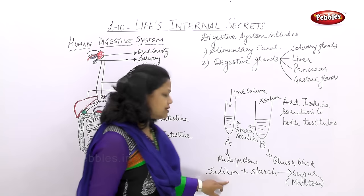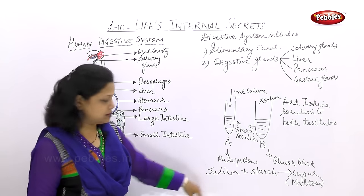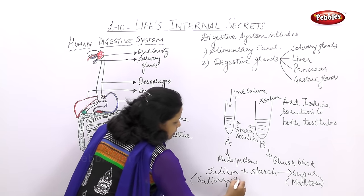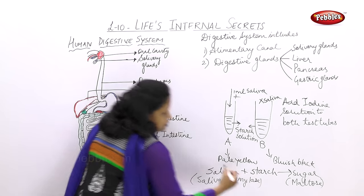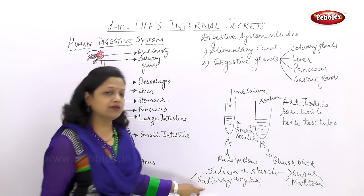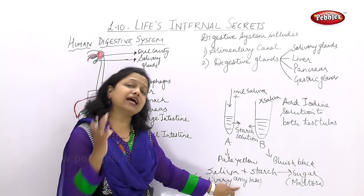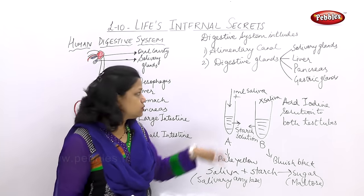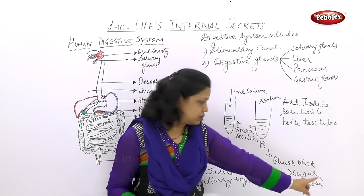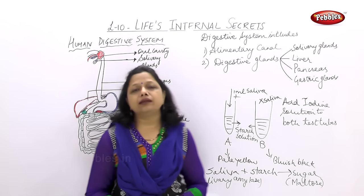But what does saliva contain? Saliva has an enzyme called salivary amylase. So this reacts with the starch. When I added saliva to the starch solution, the saliva contained salivary amylase, a digestive enzyme. What is amylase? It's a digestive enzyme which digests the food. Now starch is the food here. So salivary amylase reacts with the starch and converts it into sugar, which is nothing but maltose. And that maltose makes the iodine solution pale yellow in color.